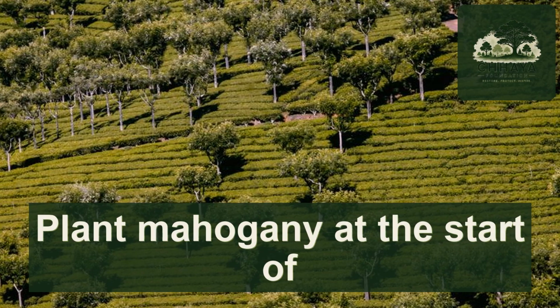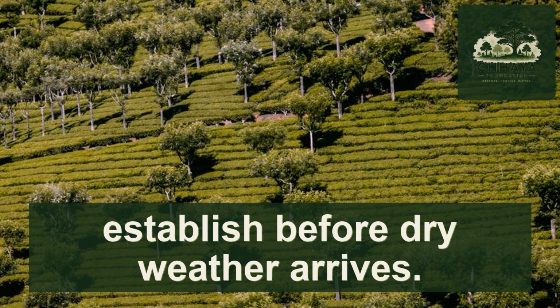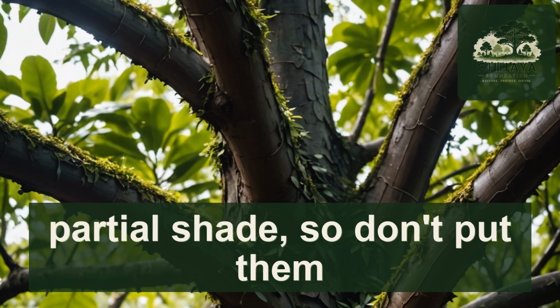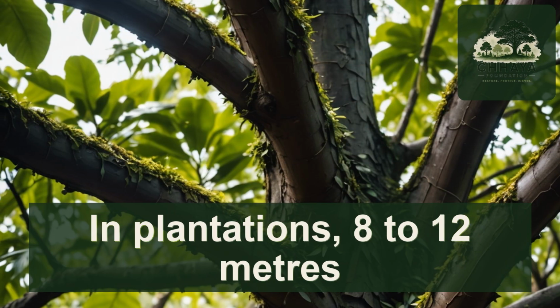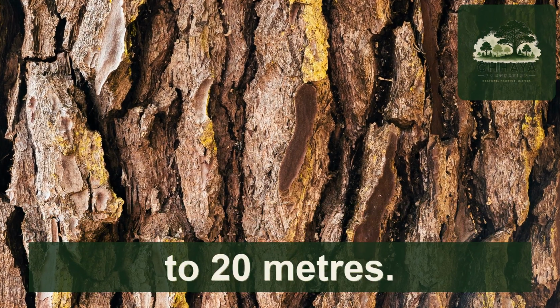Plant mahogany at the start of the rainy season so roots can establish before dry weather arrives. Young seedlings actually benefit from partial shade, so don't put them in full blast sun right away. Give them space, in plantations 8 to 12 meters apart. As a specimen tree, 15 to 20 meters.